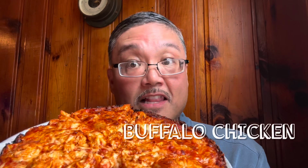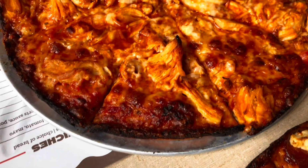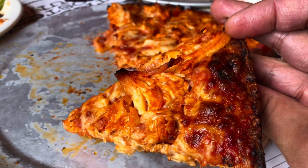The buffalo chicken pizza. They did offer it with a little ranch or blue cheese on the side if you want that. I know people in the Midwest are big fans of ranch on pizza. I don't get that. What's that all about? Midwest. Nicely laced edges, loaded with chicken on top. I mean, this is completely covered with chicken. It's not just a topping, it looks like it's paved in chicken, which is kind of cool. Let's take a bite.